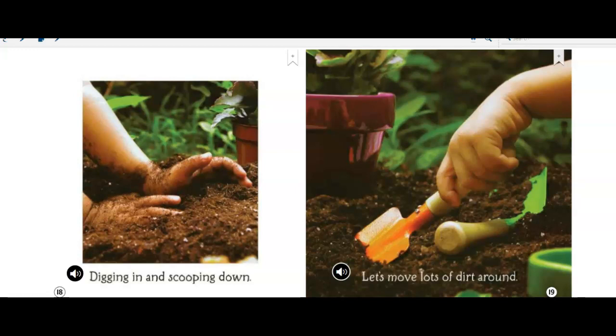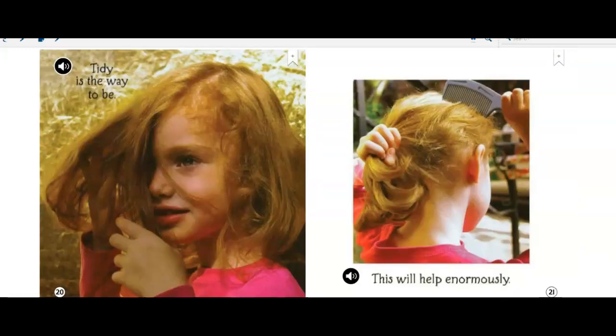Digging in and scooping down. Let's move lots of dirt around. So you could get your hands dirty, or you could also use this small trowel or shovel to pick up the dirt. Tidy is the way to be. This will help enormously. So you could use your fingers, but you could also use what is she using? A comb.